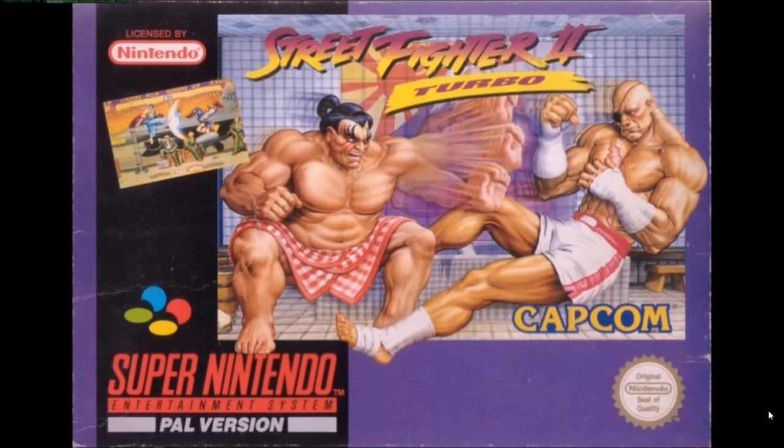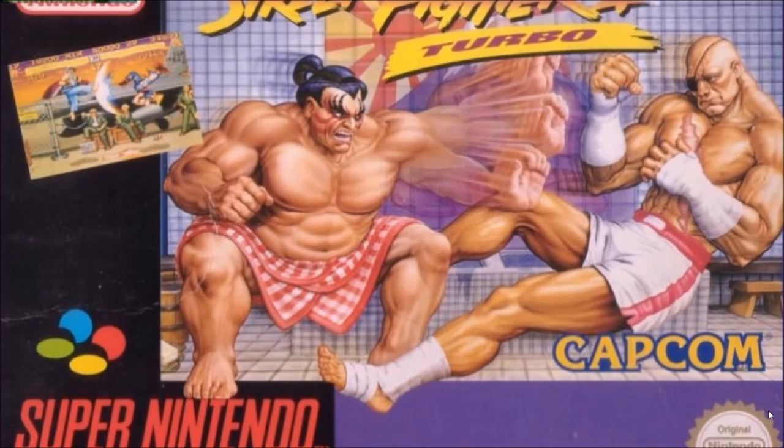And I love how E. Honda's also jutting forward. If you look at his top knot, he's zooming forward somehow. Like his move does in Turbo. In Turbo, because they hold forward. Exactly, right? So they had all that going on, and then this is the box art of secrets.